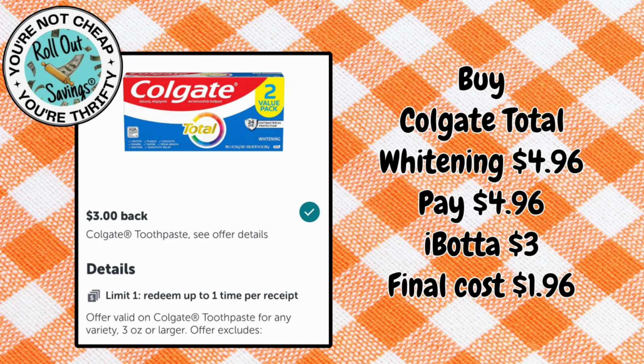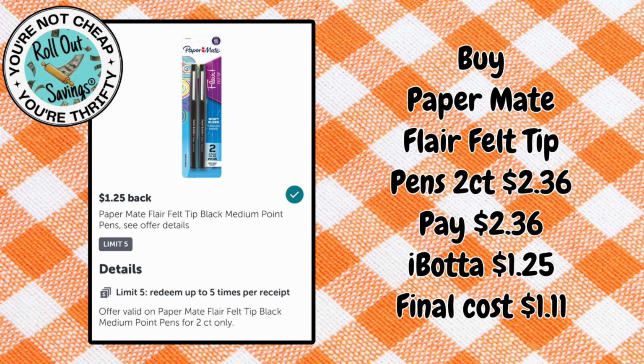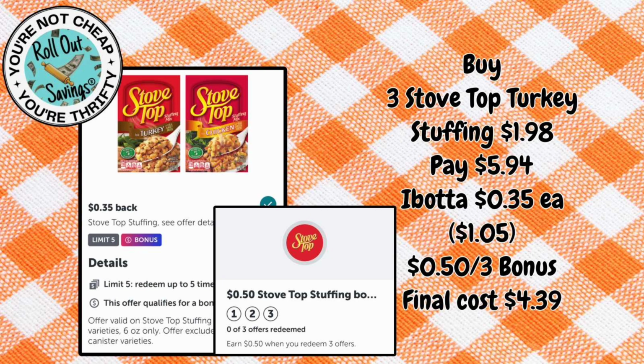Lori, I believe, is the same as mine, $20 for 47 offers. With each offer that you do, like this one says limit 3 times per receipt. If you were to buy 3 of the Delsum on one receipt, that counts as 3 offers towards your bonus. So this one has a bonus here.